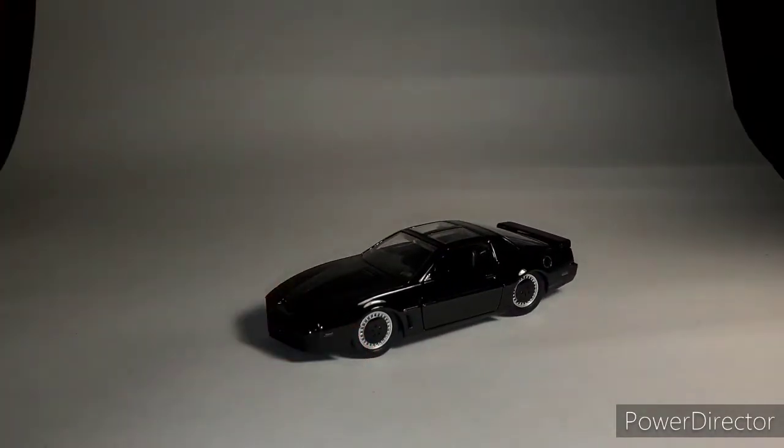That's it. Boxing of the Knight Rider 1/32 scale from Jada Toys, and this is from their Hollywood Ride series. Go check them out.